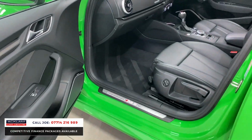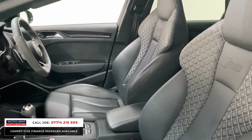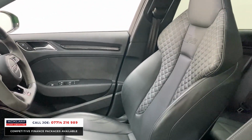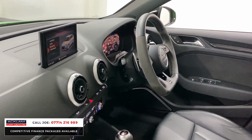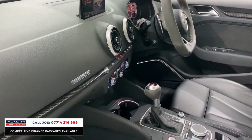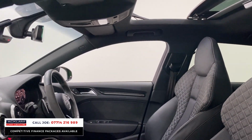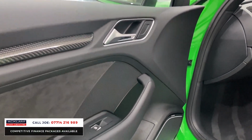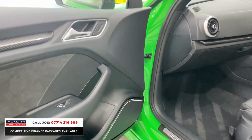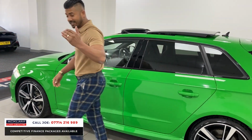The car is super clean inside and out. The way it's been looked after, the driver's seat, the passenger seat, the dashboard, Bang & Olufsen sound system. Being the Sport Edition, you have the Alcantara steering wheel with a flat bottom, the carbon fiber inlays, which is all on the door cards, the center dash, the tilt and sliding panoramic roof, obviously navigation, illuminated entry kick plate, fully fitted matte front and rear. The Alcantara, like the steering wheel, is also on the gear stick.